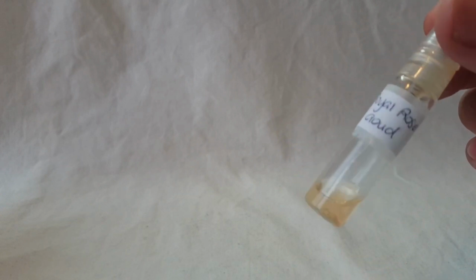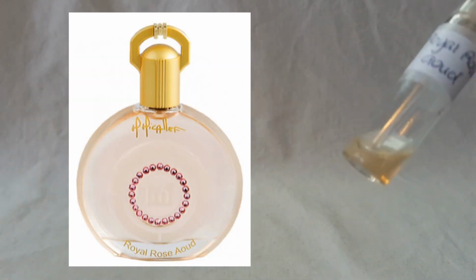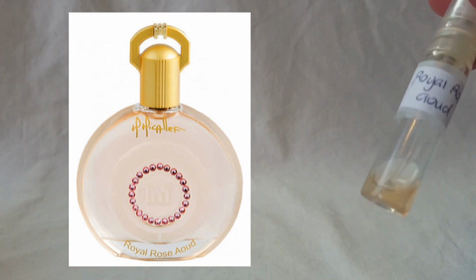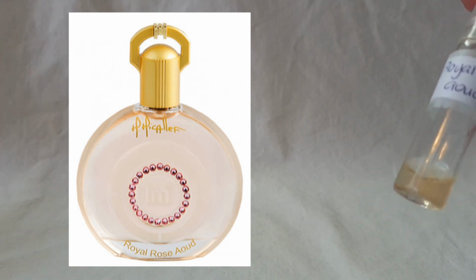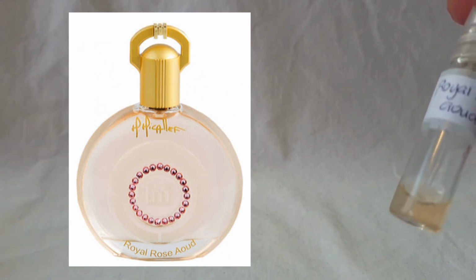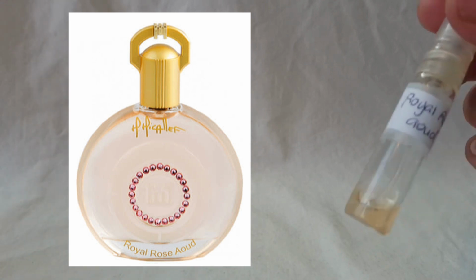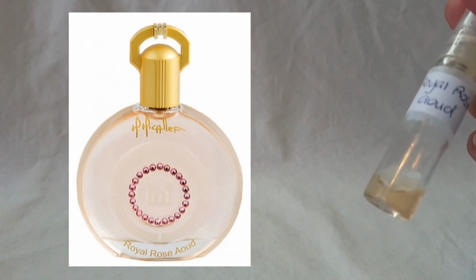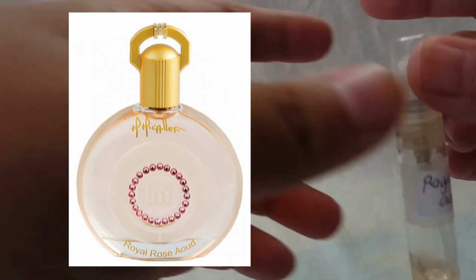This is from the House of Micallef and it's called Royal Rose Oud. I'll just stick a picture up here somewhere. So this one surprised me when I first tried it. It was in a time in my journey where I was still new to oud and I was just exploring pretty much everything, and oud of course. This one was the first oud rose combo fragrance that I've ever tried, and it pretty much blew me away.